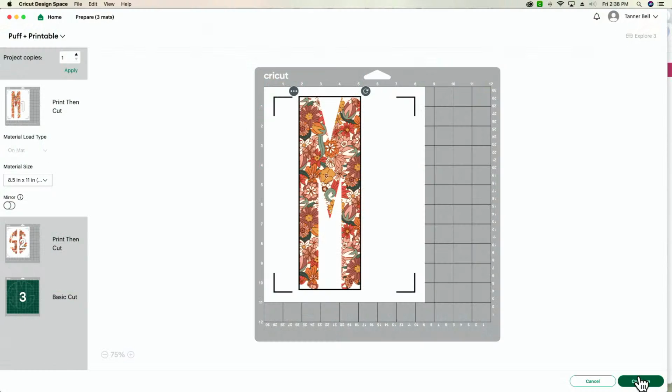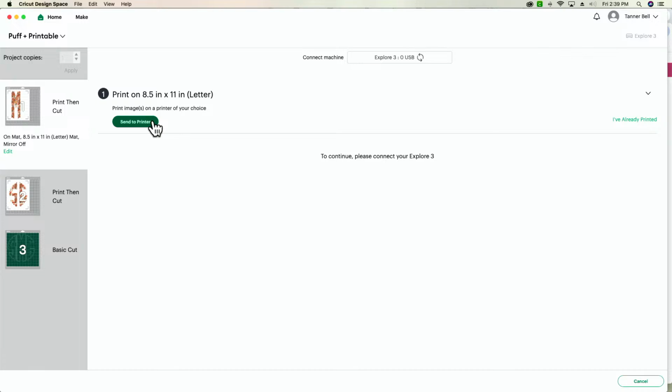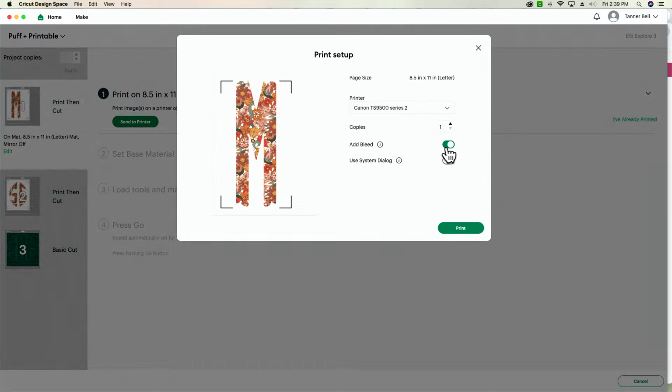Going to continue. Do you need a special ink, Brianna? No. Such a great question. Inkjet, just an inkjet printer. Regular. Do not accidentally print this in your sublimation printer. Nope. So we're going to send this to the printer.